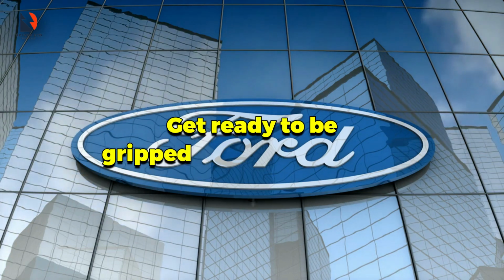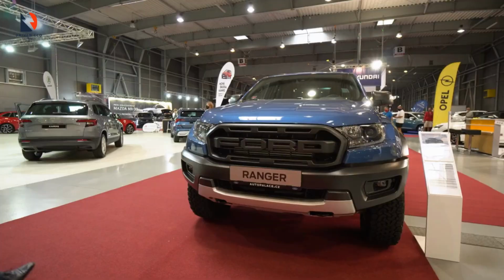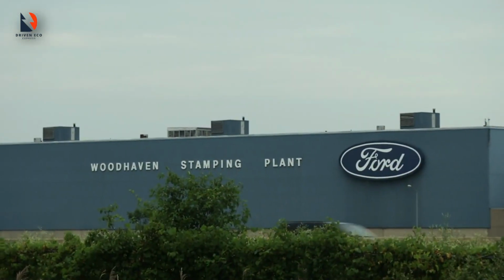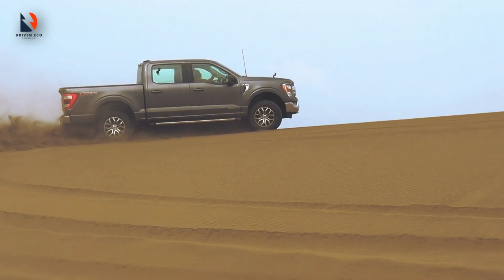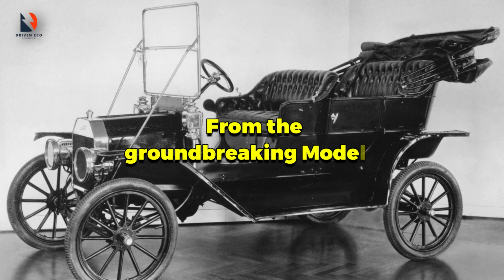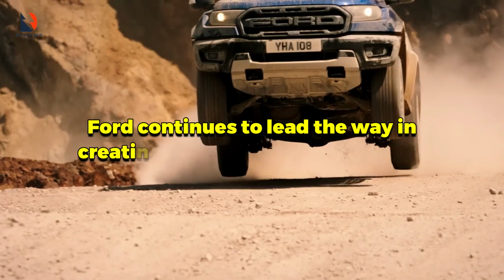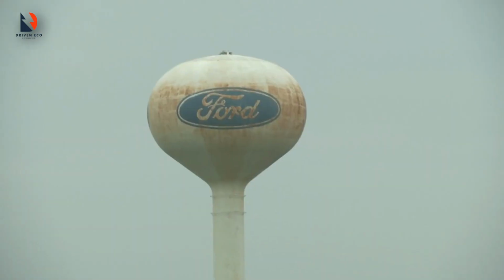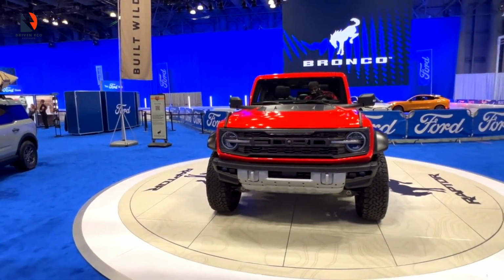Get ready to be gripped by fast Ford fever. As car lovers, we're always on the lookout for the latest and greatest innovations from this iconic brand. Ford has long been synonymous with the idea of developing fast cars, pushing the boundaries of performance and innovation on the road and the track. From the groundbreaking Model T to the adrenaline-pumping Mustang, Ford continues to lead the way in creating high-performance vehicles that inspire drivers around the world. Join us as we explore the fast and fascinating world of Ford's latest collection.